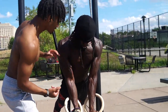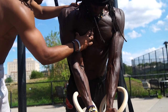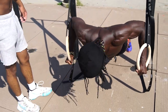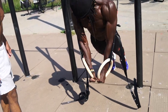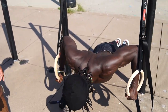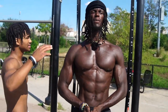Stay right there. Come take a look. Look at it. You want a bigger chest? Look at this right here. This chest is pumped. Pumped solid. Good, Scott. Good. Not rushing it. Give me three more. Two right here. One more now, Scott. That's it. Good work, Scott. There you go. Yeah, Scott. That chest pump is real.